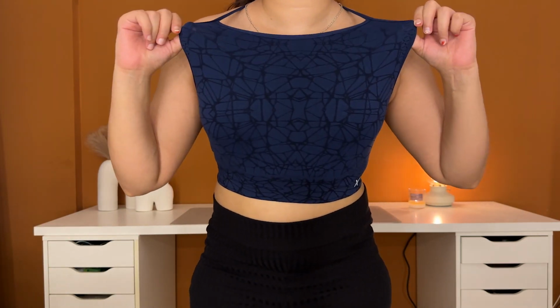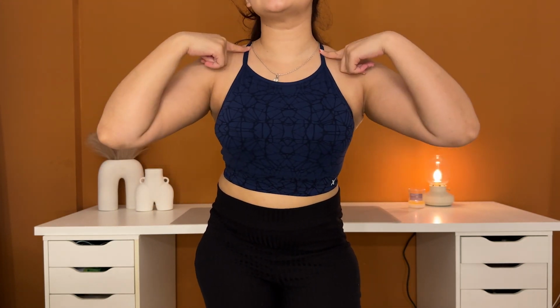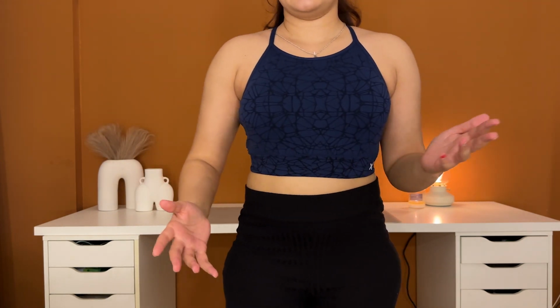The material itself is extremely stretchy, and even though my worry was whether this is going to be tight on the traps, it was so stretchy and easy to get on, and I'm not feeling uncomfortable at all right now. Although in terms of halter necks, after a point of time it starts getting uncomfortable, so I'd have to put it through a proper session at the gym to see how it holds up.